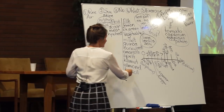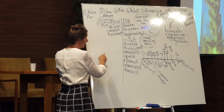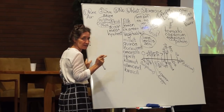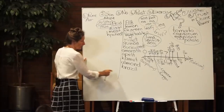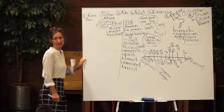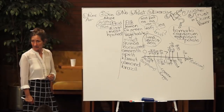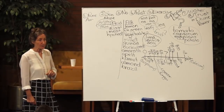But almond is called the king of all nuts. It's the most alkaline nut. It's the highest in protein, the highest in calcium, and the highest in iron. Brazil nuts are also an alkaline nut. Now, Brazil nuts are phenomenally high in selenium, and selenium is a very important mineral.